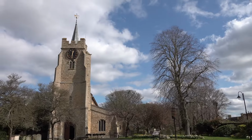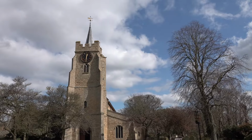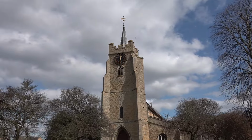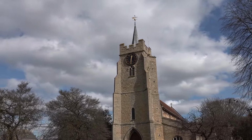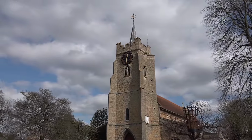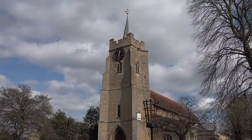In addition to many fine old brick buildings along the winding high street, one of the architectural highlights is the Church of St Peter and St Paul, whose tower dates from the 14th century. From the top of the tower, it is claimed to be possible to see both Ely Cathedral and Peterborough Cathedral, on a clear day of course, and probably with some decent binoculars.